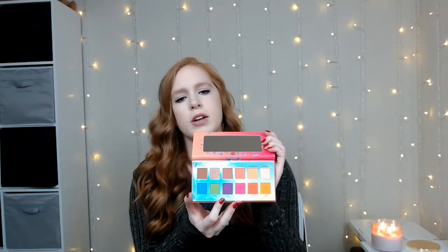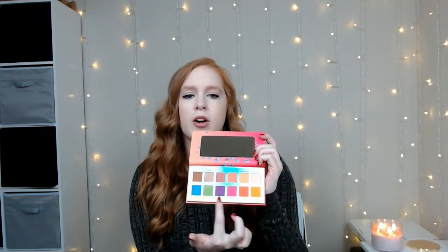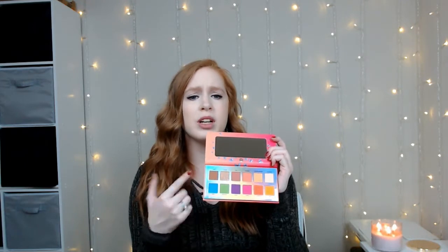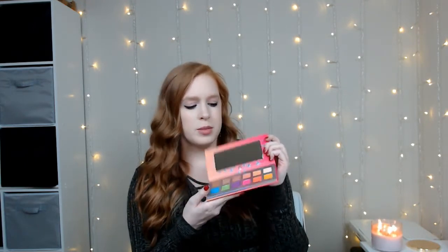And like I said earlier, you can kind of see that that top row is some more neutral colors, and then down below has those more neon, vibrant, kind of rainbow colors. So you can make some really fun looks with this, or even just a neutral everyday look if that's what you're more into. So that's awesome as well.